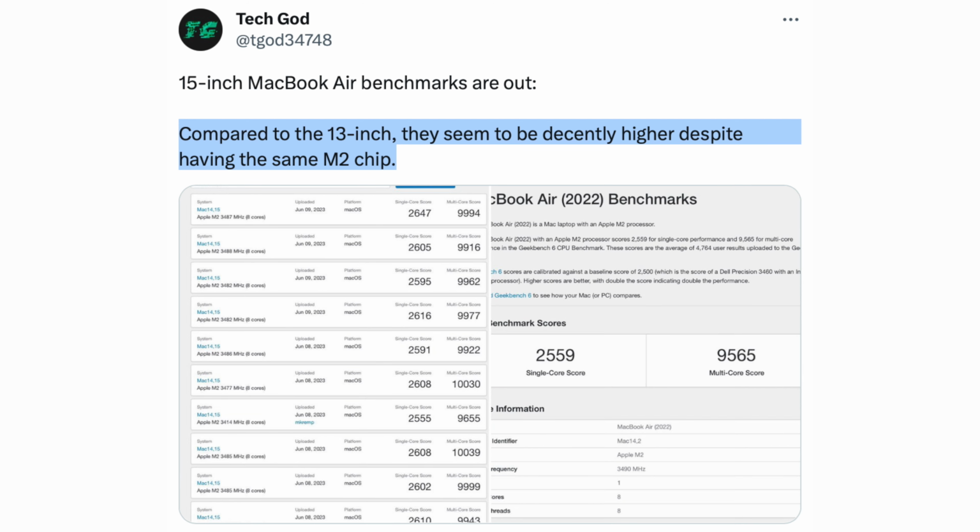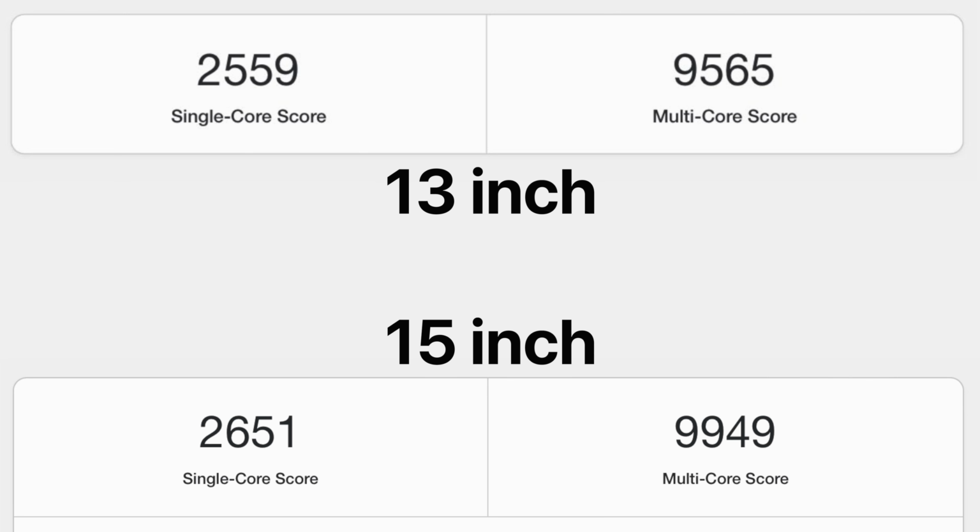Also, fun fact guys, due to the larger body, the 15-inch does perform slightly better than the smaller 13-inch, benchmarks wise, but this honestly makes no real difference when it comes to real life usage.